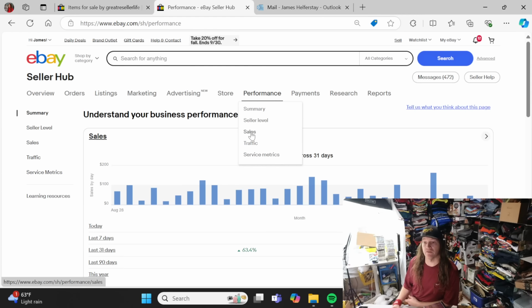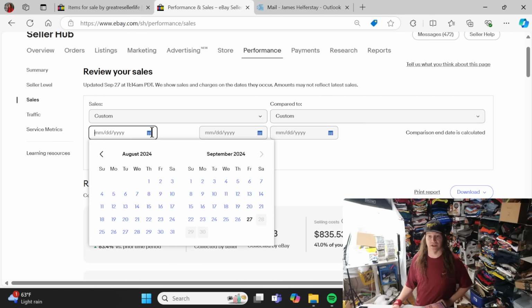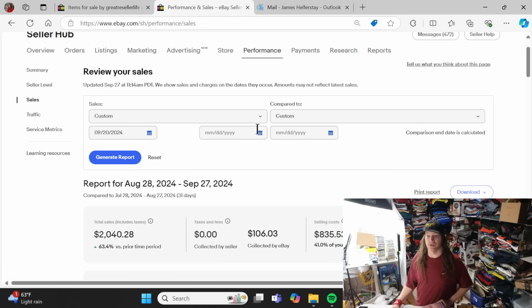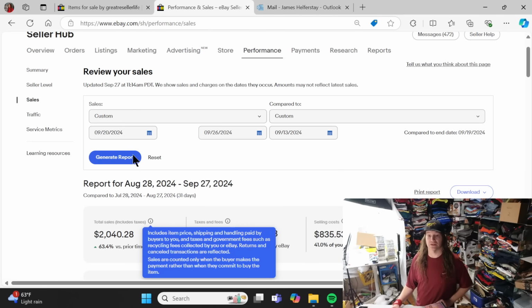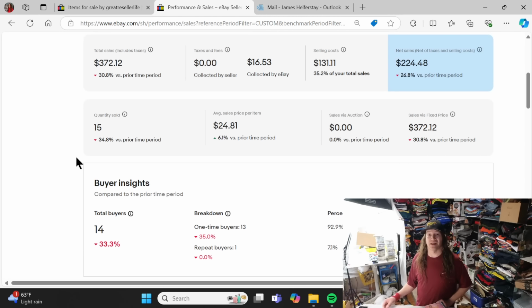Let's see what the week held for us over here, which is going to be down, I'm guessing. So we got the 20th through 26th. Yes, $372, down 31%. So 35% selling cost. Net sales $224, down almost 27%. Quantity sold 15, down 34%. Average price per item $25, up 6.1.